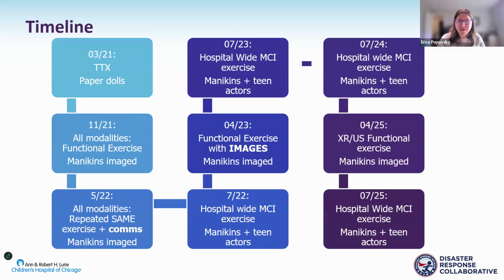And our timeline, this is deliberately not linear. This has spanned 4 years. We've had 9 simulations that have ranged from initially tabletop to full-scale hospital-wide exercises, and then many, many meetings in between. And then you can see there's this dashed line between 2023 and 2024. We had some staff changeover, we had lost some momentum.